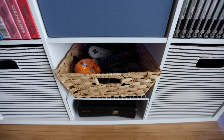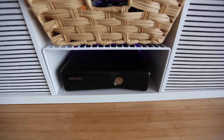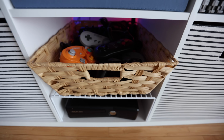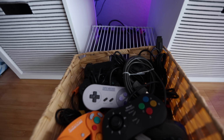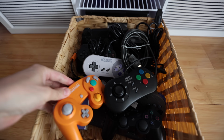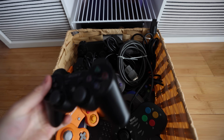I just never gotten around to it. Now at the very bottom of the shelf, I've got an Xbox 360. I still use this from time to time to rip games from the disc. And then also I have a basket of controllers. These are all going to be OEM or original controllers. Some of these are like from my childhood or other ones that I bought on eBay after the fact. I mostly use all of these controllers when I'm making a thumbnail. For example, if I'm going to show a device and then surround it with a bunch of different controllers, I'll usually pull them out of this basket.